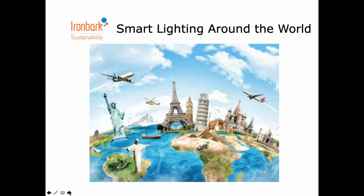Globally, a really interesting recent study of cities that have over 100,000 people shows that most governments are not interested in rolling out smart controls at the moment because of the cost or because they didn't see the value. However, those cities that have gone about changing their lights with smart controls have no buyer's remorse. They're very happy, and we'll hear from an Australian example today.